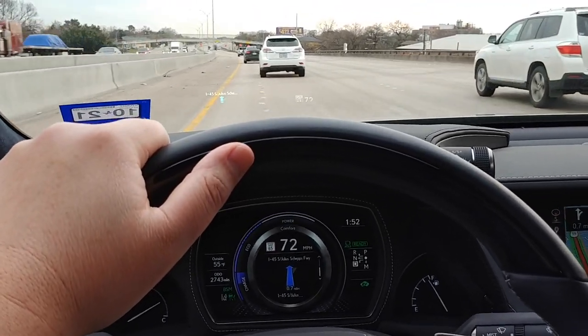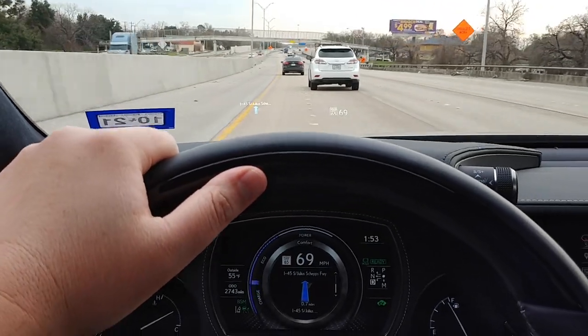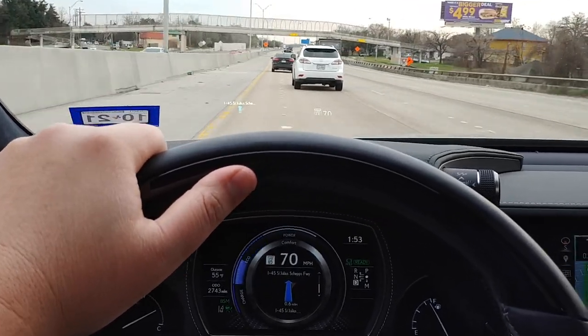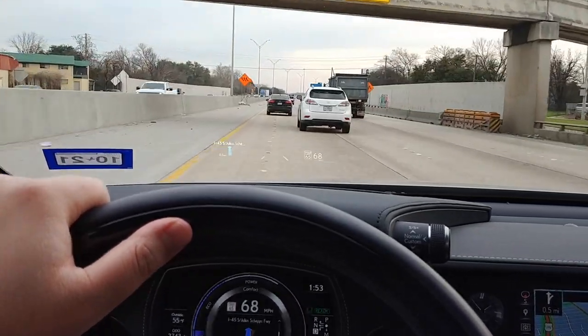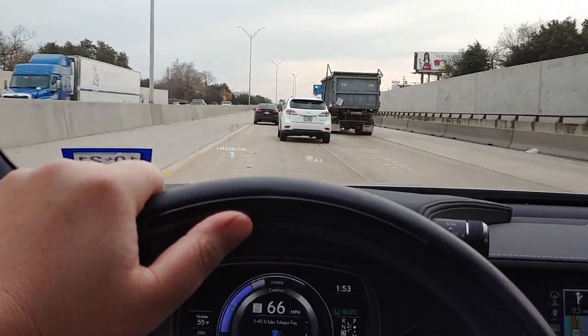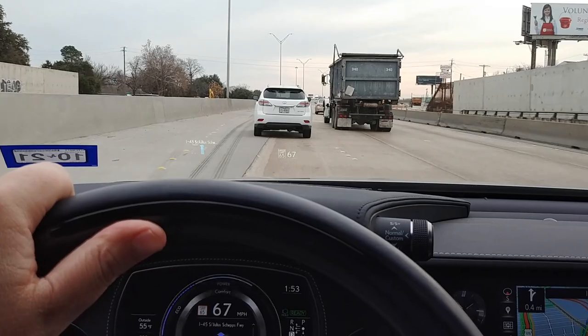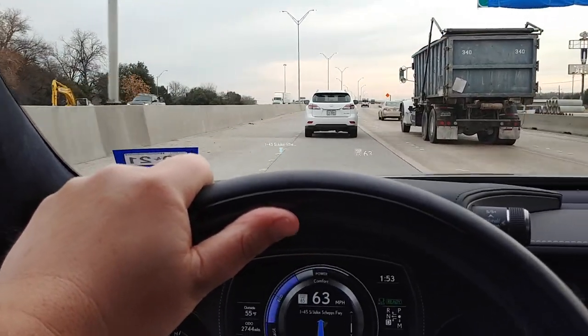Obviously a little noisy when we go over those little road nipples. That's what I'm going to call them. I don't know which lane to be in. What lane is this? Do I have to be over one? What is this? Nope, now it's moving this way. Huh.